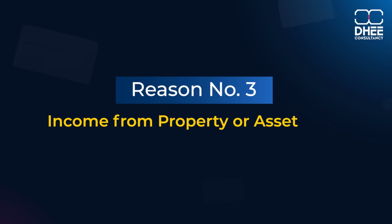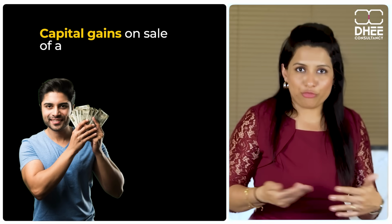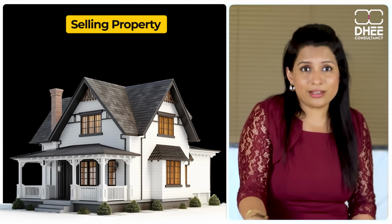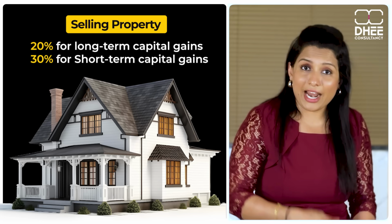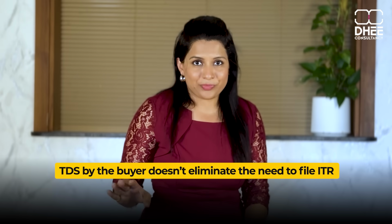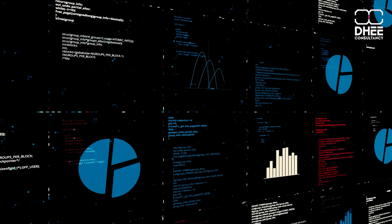Let's go to reason number 3, income from property or asset sales. See, capital gains when you are selling properties, shares or any assets located in India are taxable even for NRIs. For example, if you're selling a property as an NRI, the buyer is required to deduct TDS, typically 20% for long term or 30% for short term capital gain, and deposit it with the government. Some NRIs assume that the TDS payment itself has fulfilled all the obligations and they do not file ITR. Failing to report this, or incorrect reporting, may trigger a notice, especially if the IT department suspects underreported gain or missed filing. And many NRIs have no clue about it.